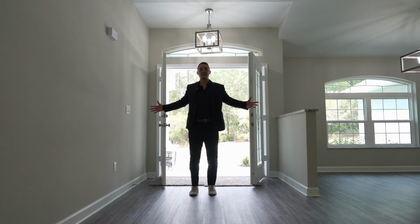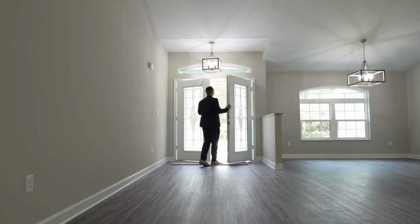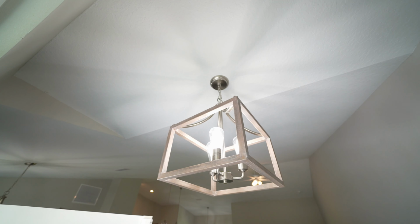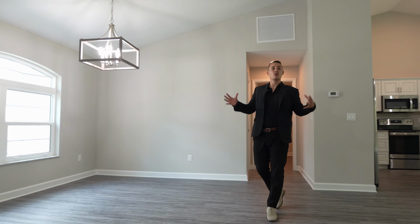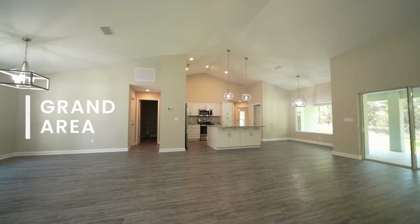Amazing. So the first thing is these beautiful double doors that you're gonna have stepping into this home. Right above the doors, you're gonna have this amazing light fixture, a nice little area separating the dining space and the front door entrance. Now, the first thing you notice when you step in this house is just how dynamic it is and how large it feels in this property.